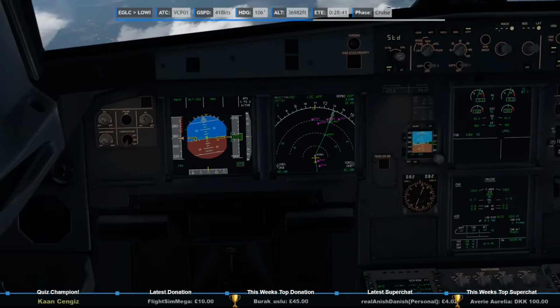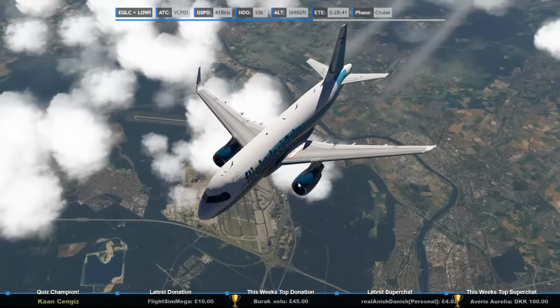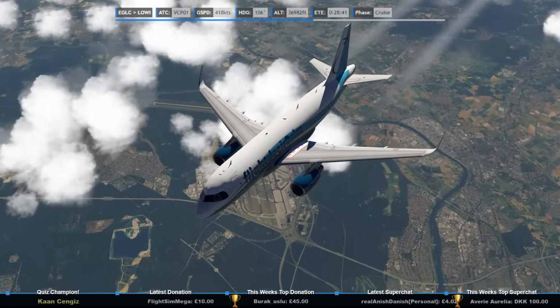So overhead Frankfurt, there's Frankfurt right below us. We were only there a few hours ago. There we are, there's the street. A few hours ago, a few days ago, on the members-only group flight, and then we departed Frankfurt as well.